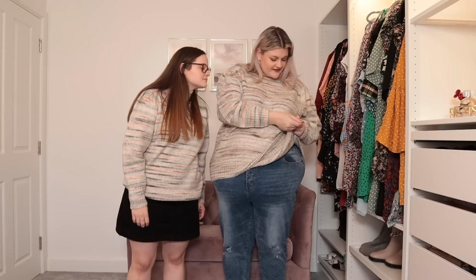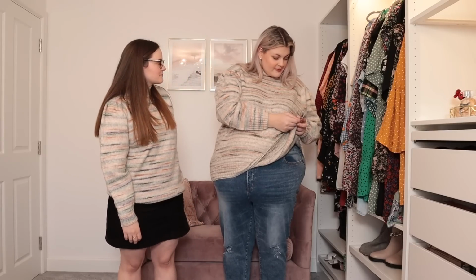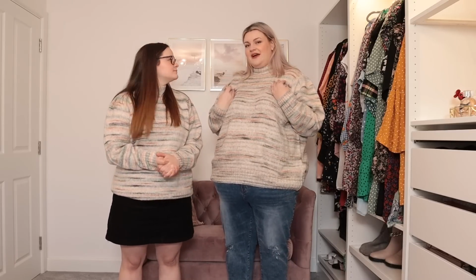I'm starting to see 6% wool, 33% acrylic, 55% polyester. So I think maybe it's the mixture of the wool and the polyester. I don't know anything about fabrics, so someone in the comments will know more than we do. But it is a little bit itchy, but it is still super soft and super cute. So I would wear it. I just definitely need something underneath. Yeah. Okay, so should we move on?